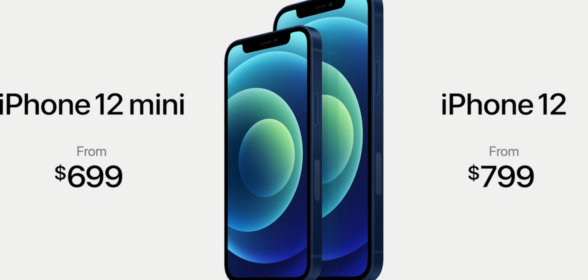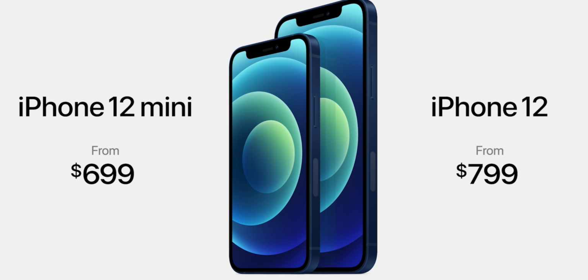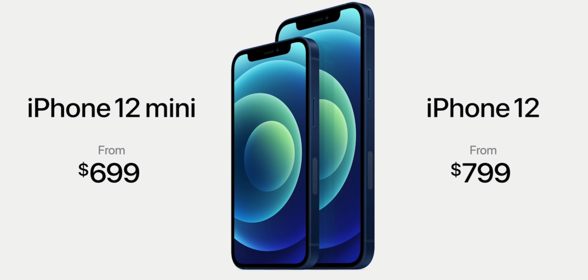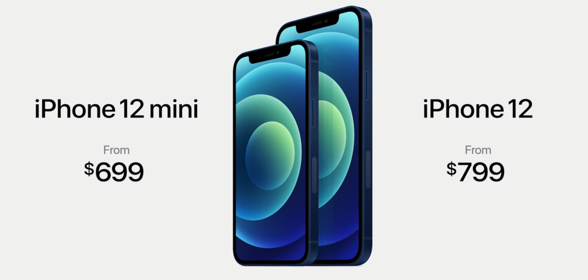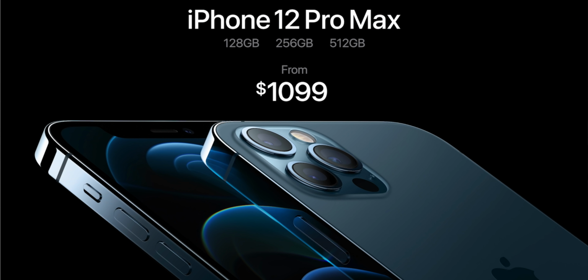So let's start there with the iPhone 12 mini. This has a 5.4-inch screen, comes in at $699. Exact same price as where the iPhone 11 started last year. Next up is iPhone 12, $799 for a 6.1-inch display. For the Pro models, we've got iPhone 12 Pro, which is $999, the same price point that we've been at since the iPhone 10 from 2017. And then, if you want to spend a little bit more money, you do actually get more than just a bigger 6.7-inch screen on the iPhone 12 Pro Max for $1,099. So $700 to $1,100 is the range this year.